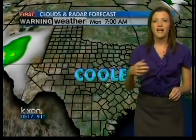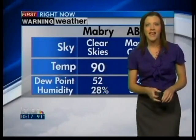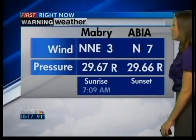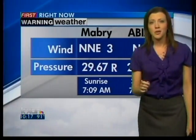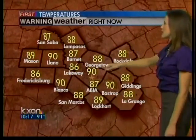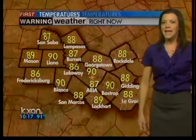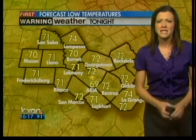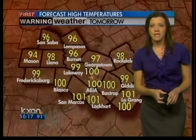We're actually going to see overnight temperatures in the 60s by the middle of the week, afternoon highs in the low 90s. Right now, 90 degrees, clear skies at Camp Mabry, 87 out of ABIA. Winds, well, they're light for the time being, still out of that northerly flow. Tomorrow again, they're going to pick up and be very breezy. To our north, temperatures in the upper 80s in places like Georgetown, Rockdale, Burnet, 87 degrees there. Still 90 though in Bastrop and in Blanco this evening. Tonight, we'll see those temperatures fall into the low 70s, especially in the rural areas. Here in Austin, however, I think we're going to stay in the mid 70s.